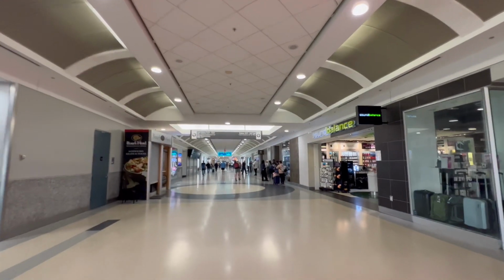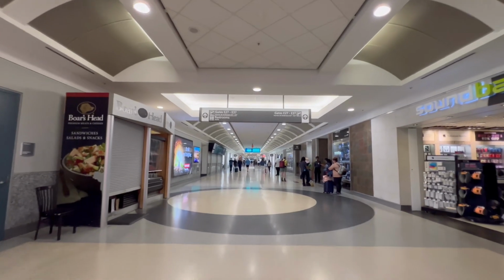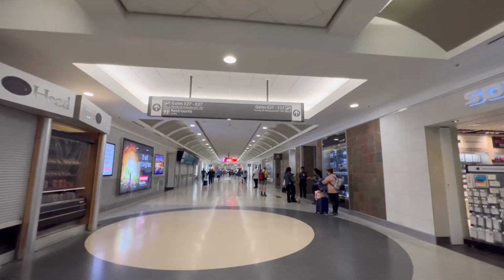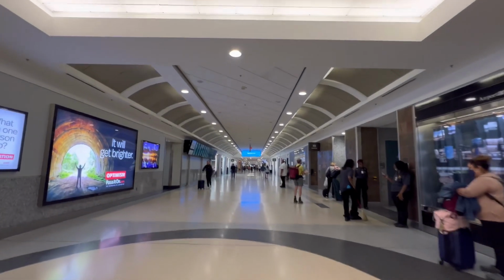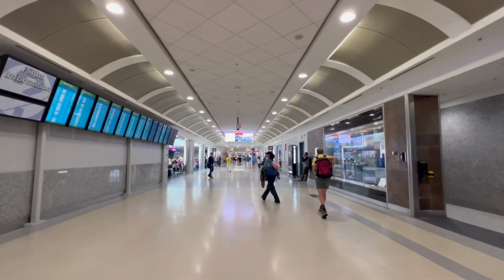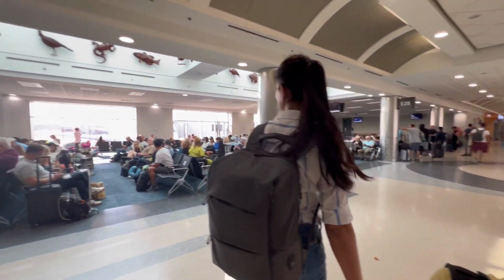We just passed by a Spanx store, Sound Balance. There's a Boar's Head, sandwich and salads. These gates, 27 to 37, they're kind of nice and peaceful. Better than the D gates, most definitely. As you're walking by, we spotted an A350, so we gotta go check that out.